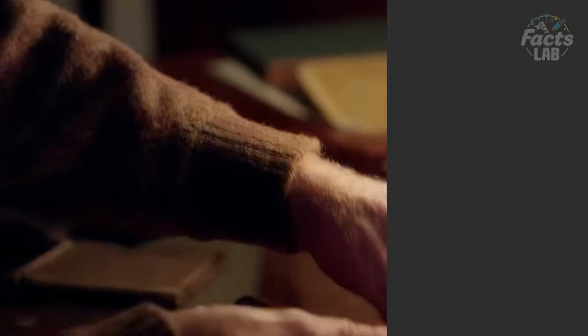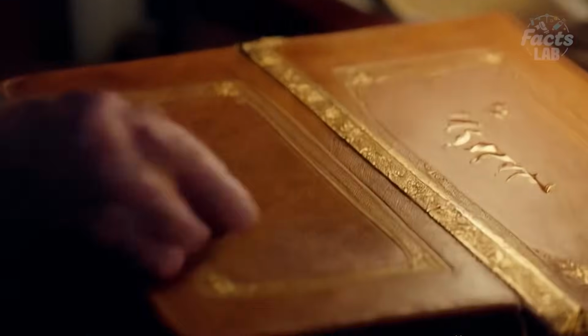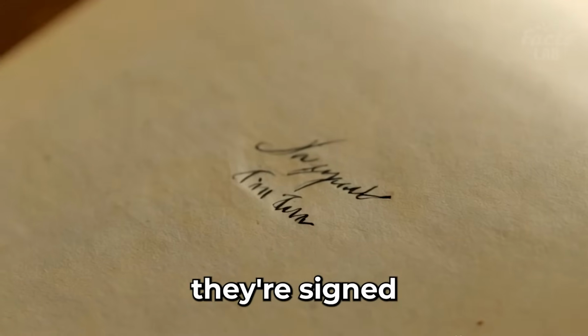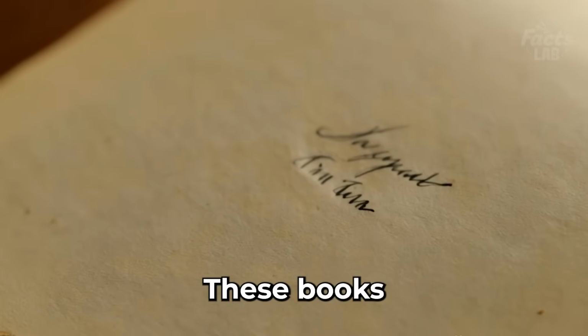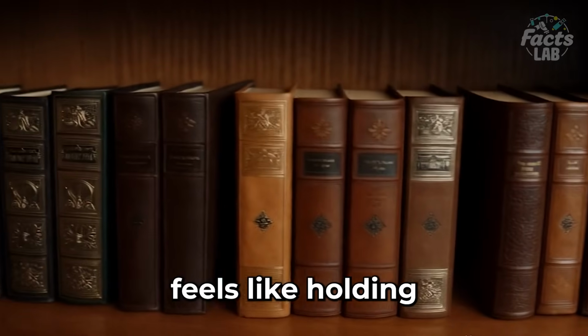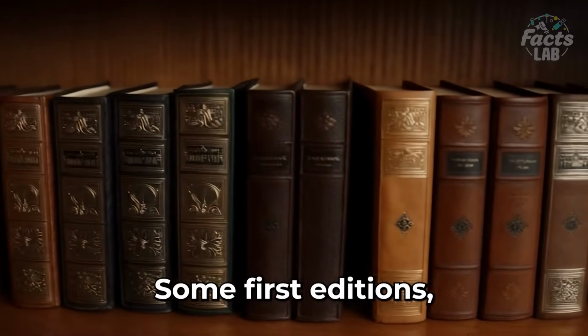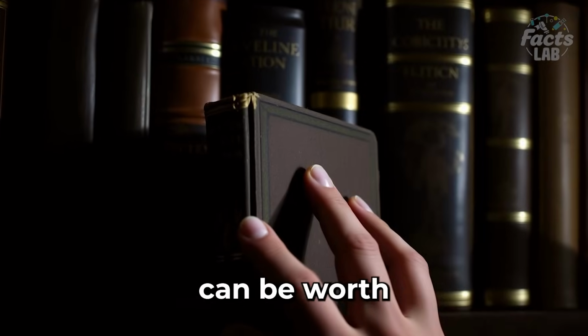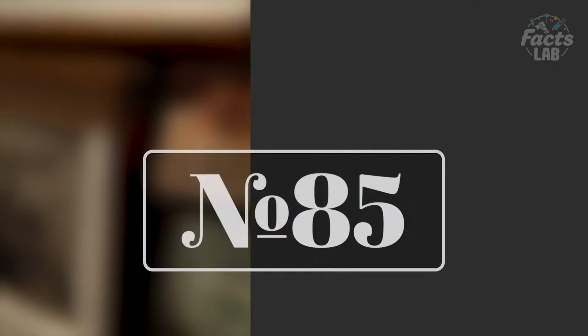84th, first edition books. First edition books are prized by collectors, especially when they're signed by the author. These books represent the beginning of a literary journey, and owning one feels like holding a piece of history. Some first editions, like those of Harry Potter or The Great Gatsby, can be worth thousands of dollars.